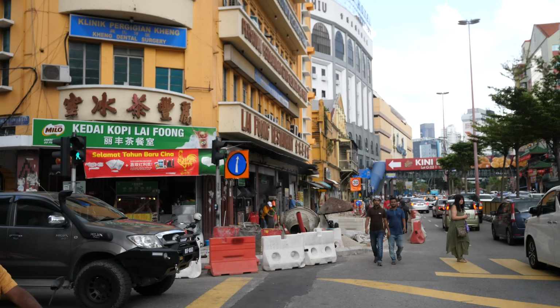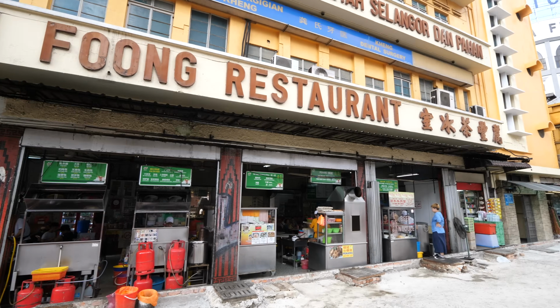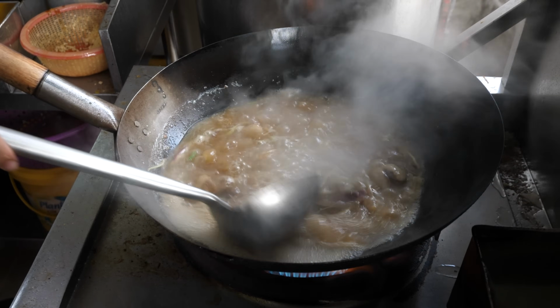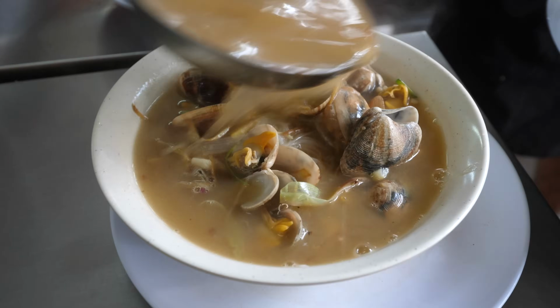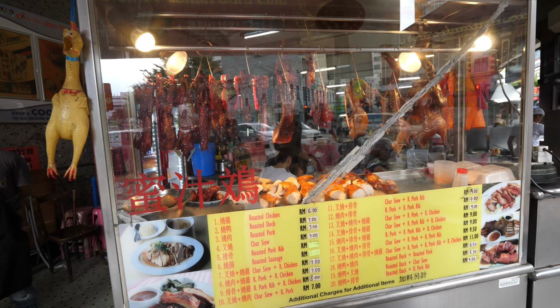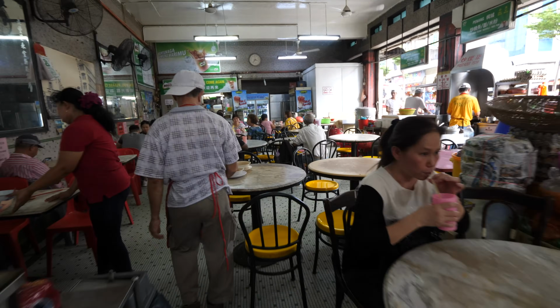For our final stop on this Kuala Lumpur Malaysian food tour, we are in Chinatown, and we're gonna go to a very legendary restaurant to eat a certain dish, but a number of people recommended it to me. It looks incredibly delicious, and this is gonna be the final dish. This is what's gonna wrap it up, and again, we are going to see just how diverse the food is in Malaysia.